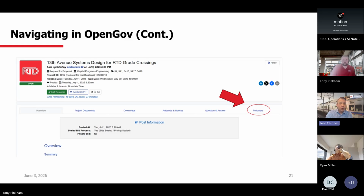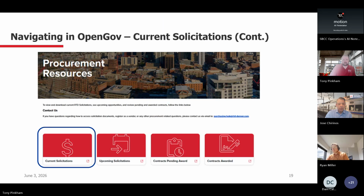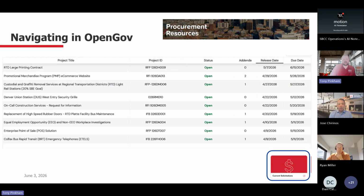Yeah, if we can go back a couple, Tony. Yeah, excellent. So this is what the current solicitations will look like. Go ahead, explain this to them. Yes.